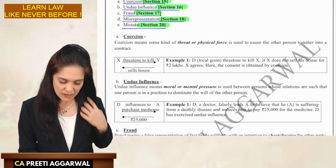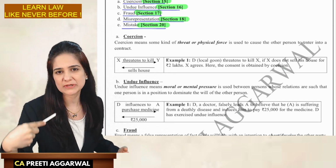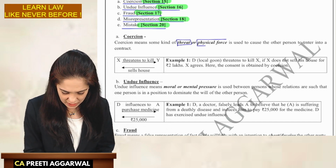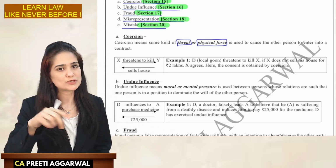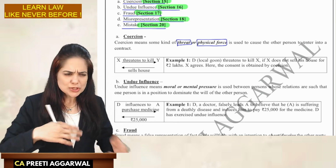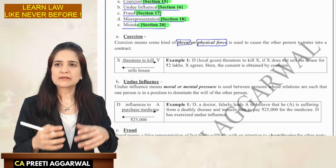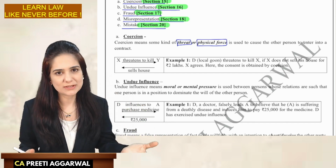Coercion, section 15. Now, coercion uses some kind of threat or physical force to cause the other person to enter into a contract. So, what are the two key words? Either threat or physical force is used. This is the main difference between coercion and undue influence. In case of undue influence, there is moral or mental pressure. There should be some kind of relation, not blood relation, wherein one party can easily influence the other party. But no relation is required in case of coercion. Any person can force the other person to enter into a contract.